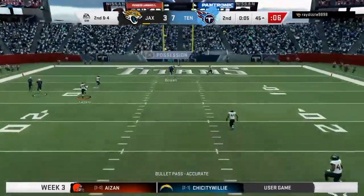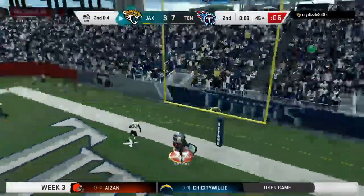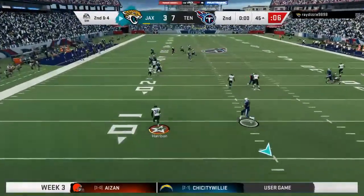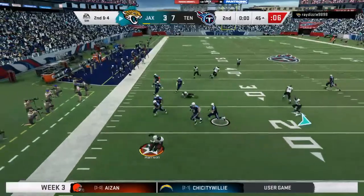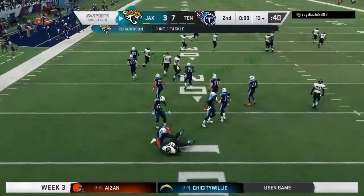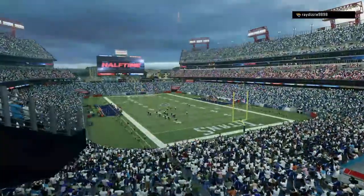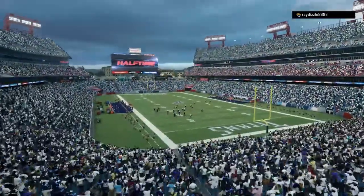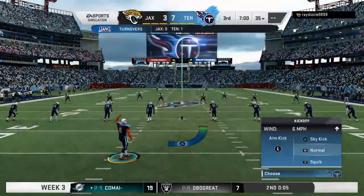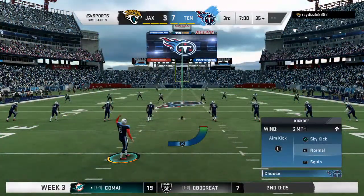Mariota lets this one fly toward the back of the end zone. And it'll be intercepted. Picked by Ronnie Harrison. And he will be brought down as time is now run out on this first half of action. So we've reached intermission here in a low-scoring game. 7-3 is our score. As we send you down to Orlando, where Jonathan Coachman has our EA Sports halftime report. Coach.